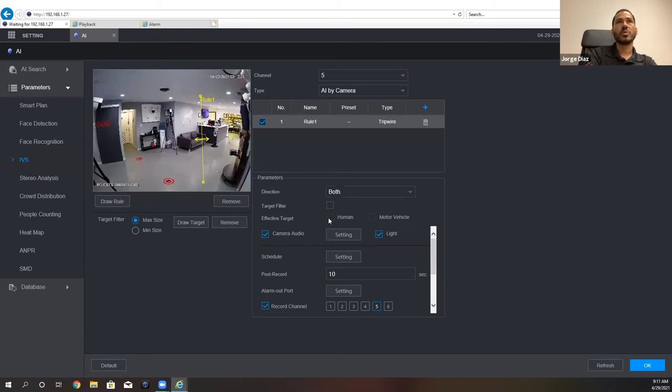Here we're gonna do human. Target filter, first we're gonna check that. We're only gonna do human because it's gonna be a little hard for me to put a car in. So let's just choose human. And then we want the camera to do audio and light, or simply light, or simply audio. In this case, we're gonna do camera, audio, and light, okay?